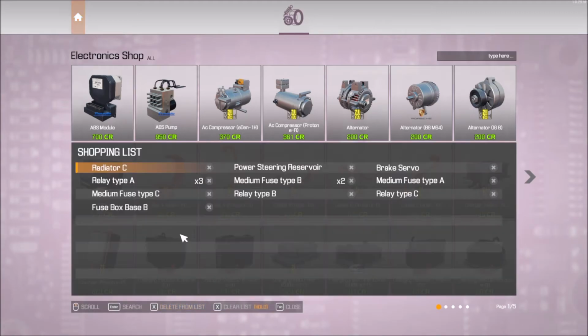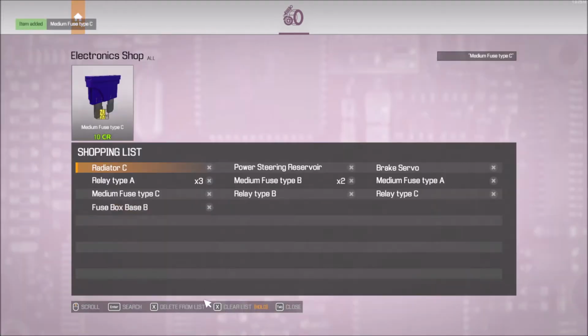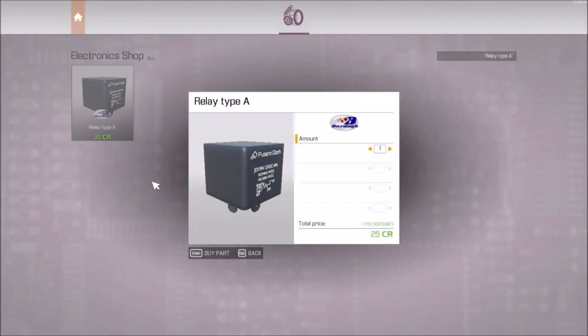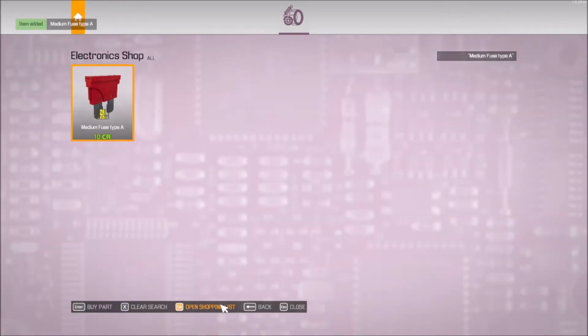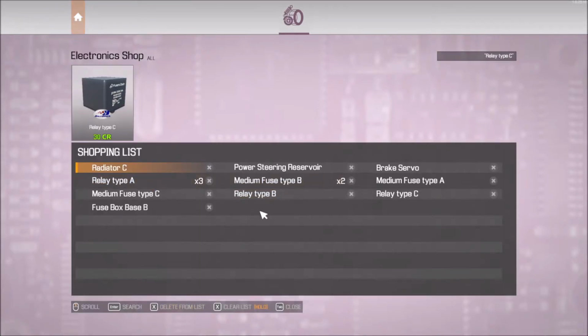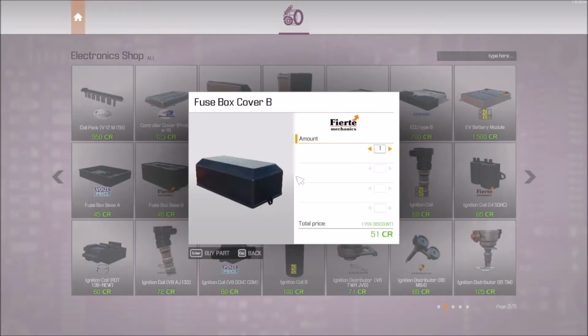Okay, so for electronics, I need a fuse box B, right? We're going to need 1C, 3 A's. Oh, wait a minute. There we go. 3 A's, 3 relay A's, 2 fuse B's. 1 fuse A, it looks like. Fuse C, relay B, relay C. Is that it? Okay. No, because what I need to get, clear search. I need the cover for B. There we go. There's the cover for B.